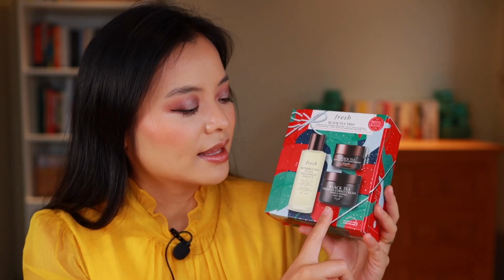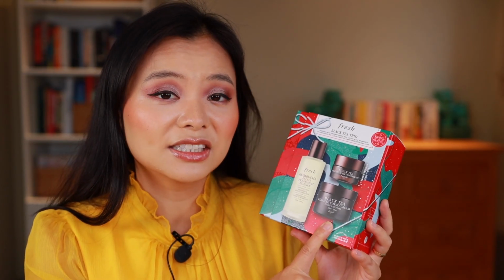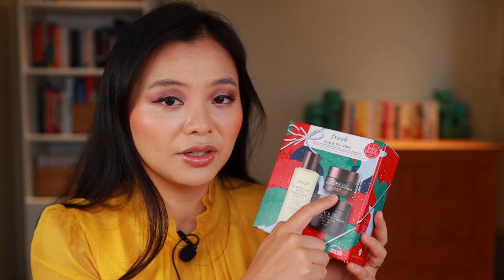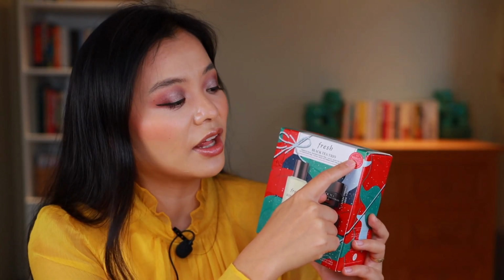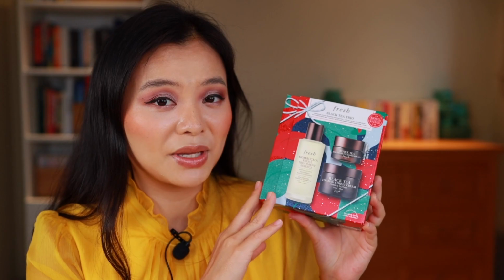This cream is also really beautiful if you have dry skin. I find that it's not irritating at all, but definitely locks in the hydration throughout the day. And then I also really enjoy this eye cream. Similarly, it is very nourishing. So this set is not necessarily good if you have oily skin, but if you have dry skin or anti-aging concerns, then this is a really good opportunity to try out these products from Fresh. And I'm actually just seeing here, this is a $161 value for only $109, which is still a lot for skincare, but especially if you're Rouge, this is definitely the time to pick this up.